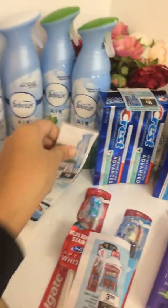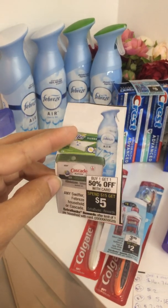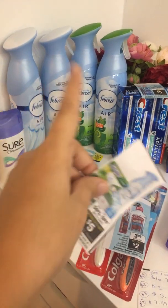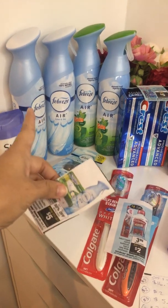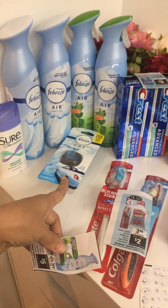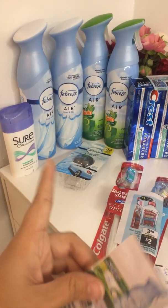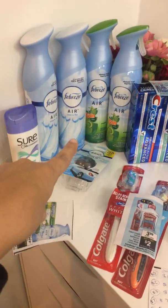Then for the Febreze, we did have a BOGO sale: buy one, get second half off, spend $15, get $5 off. I did use the BOGO coupons for these, not the buy one, get one free. I wanted the airspace, but there weren't any. These were $4.39, if I'm not mistaken, and this one was $4.39 as well. So by purchasing four of these and buying this product, it was about $16, $17, $16 for five of those products.